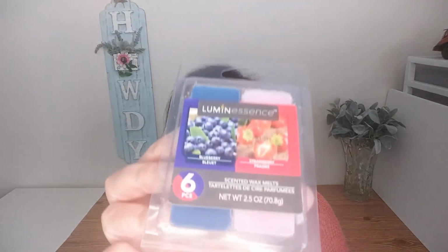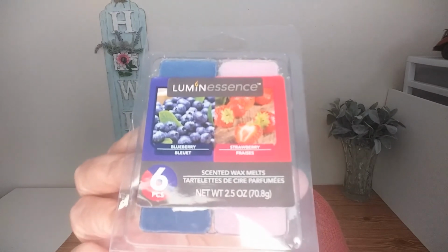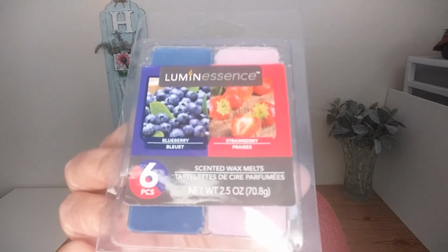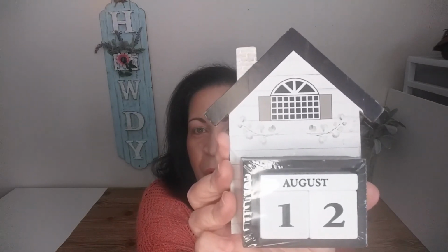I also found this pack of scented wax melts, and this one is blueberry and strawberry, but I haven't tried either of those yet. I found this perpetual calendar, and it's in the shape of a house, and I'm not sure if I'm going to change the decoration of it, but I'll be keeping it on my desktop.